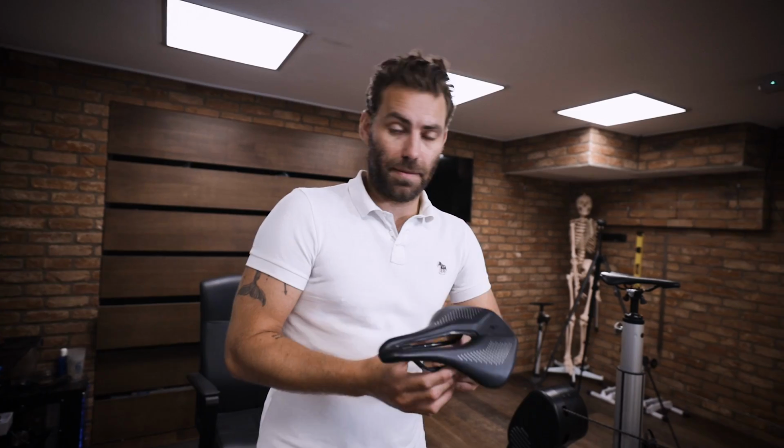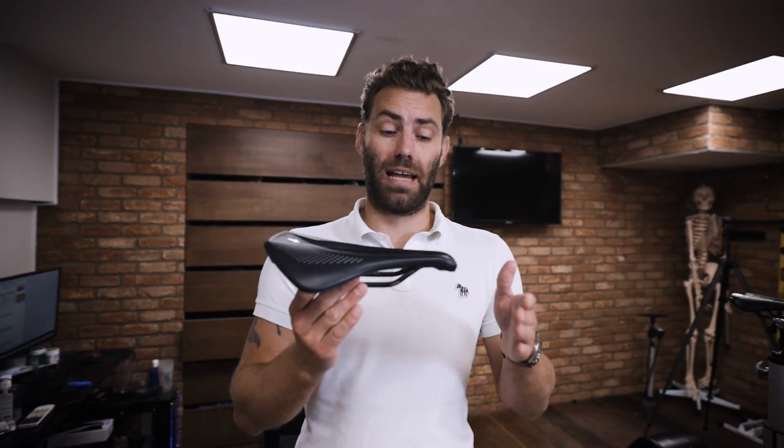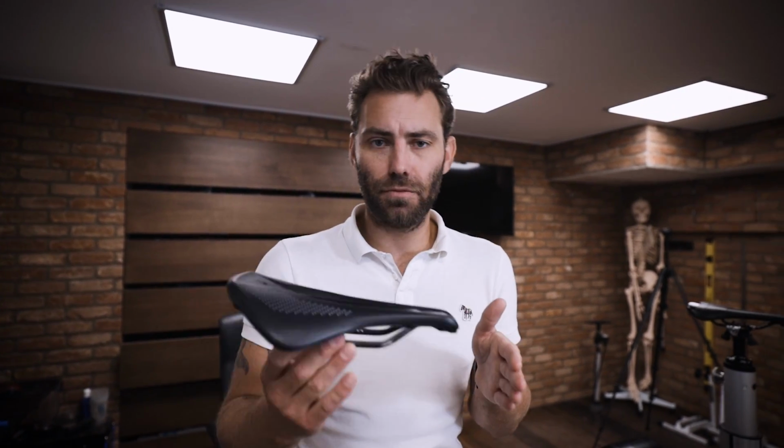That's one problem. The other problem is really about their intended application, and if we go back to that UCI ruling about having to have the saddle at least 5 centimeters further back. Now, for a professional racing cyclist, I must reiterate that probably works quite well. Let's think about how a professional racing cyclist is built.